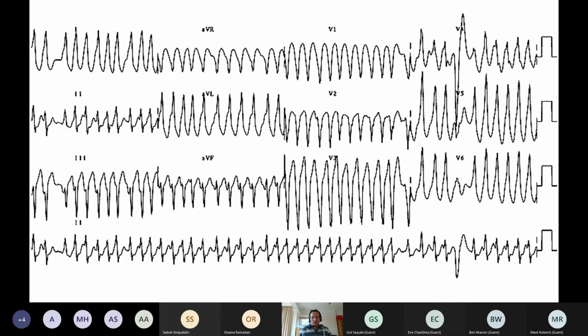The other thing to spot as you go along is that most of the QRS complexes are the same, but there are others along here that aren't the same. And that's why we had the suggestion that this might be polymorphic VT. Can you see that there's one here that's quite different at the start? And there's another one over here that's different. And there's another one here, which is different again. So we have variable appearances intermittently, but for the most part, it all looks the same.